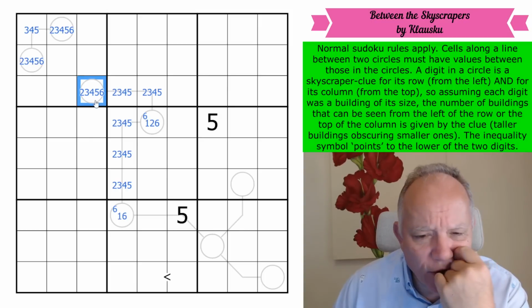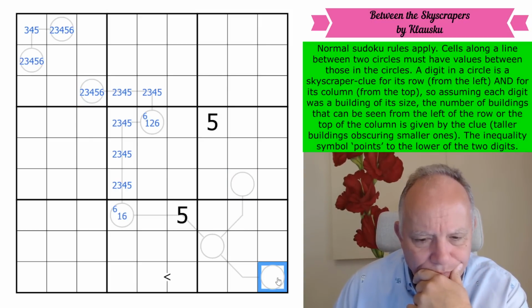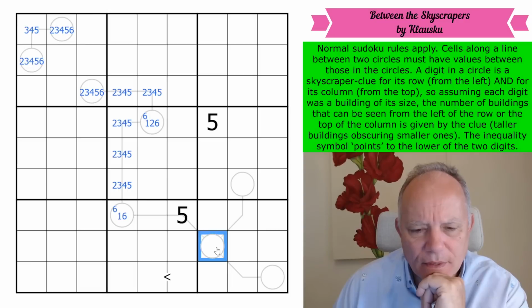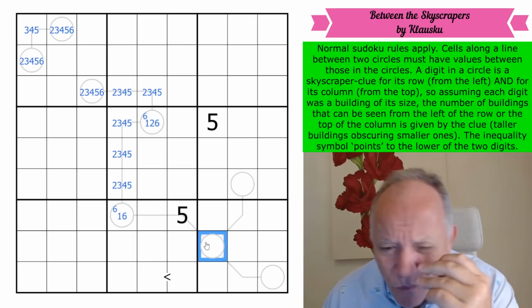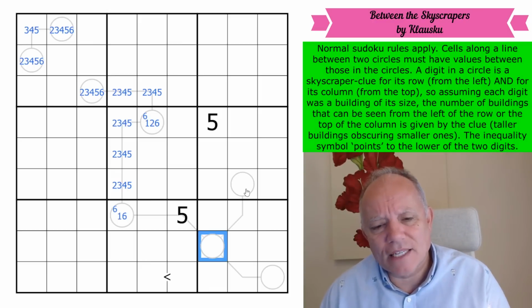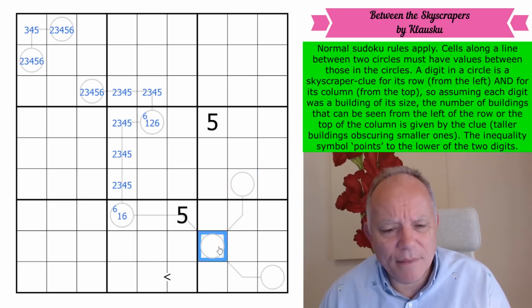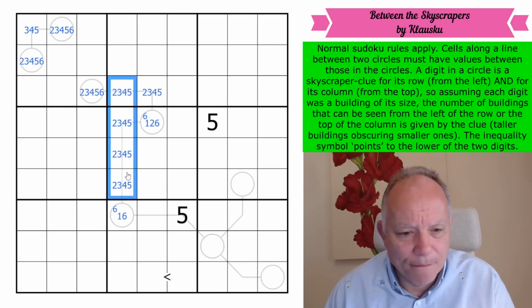Now, what about these? I mean, the trouble is, the further they are along the row or column, the more they could be 7 or not 8. Actually, that one could be 8. Oh, maybe, I don't know, maybe that. I'm not even going to think about those. I want to concentrate on this stuff where I've actually got something going on.